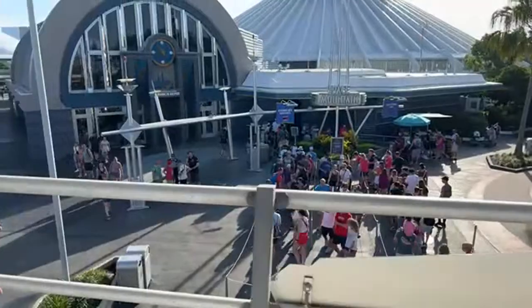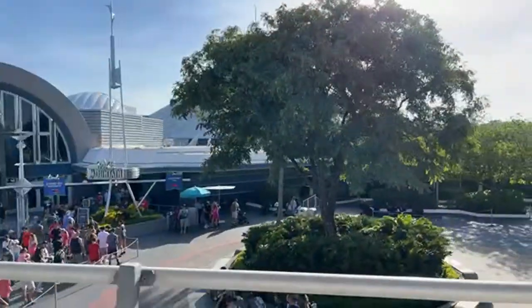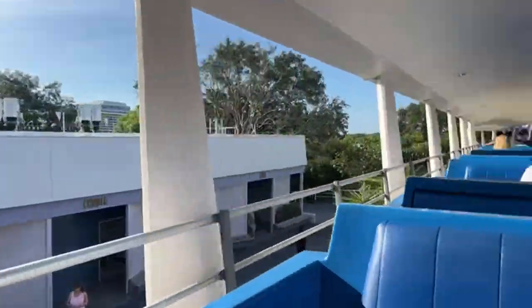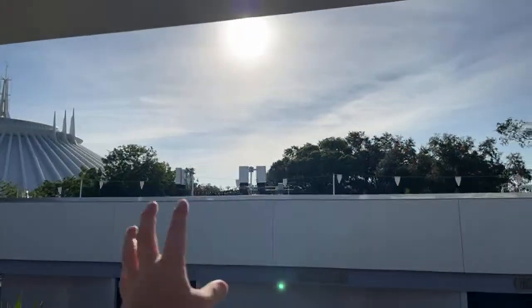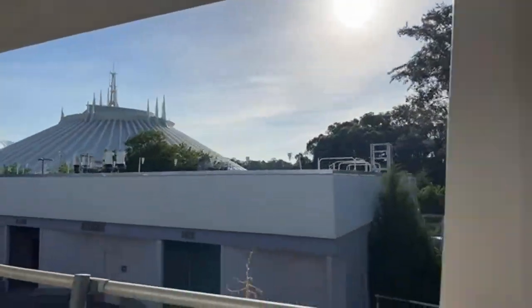Space Mountain currently with a 25-minute wait. Not too bad at all. Again, this is early morning hours for a resort guest. The park opened at 8:30. Nope, it's a 9 for everybody. So this bathroom was where the other Sky Bucket ride used to be back in the day when they had the Sky Ride here inside the park.